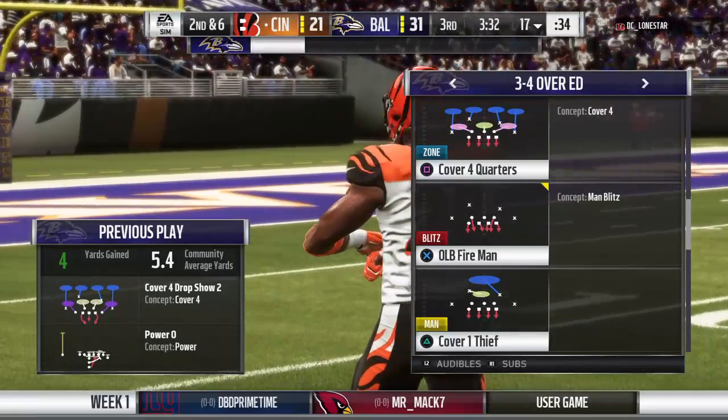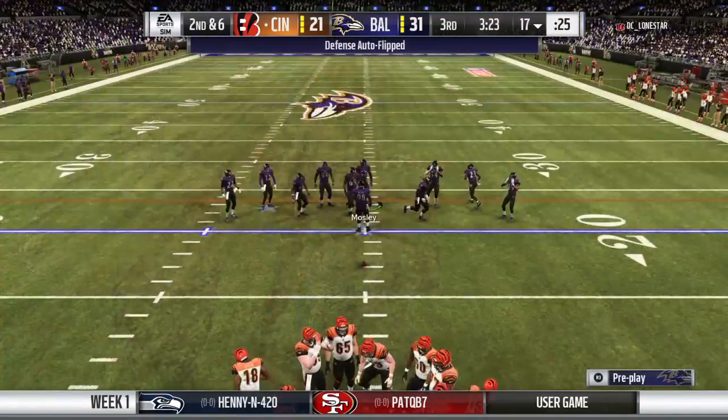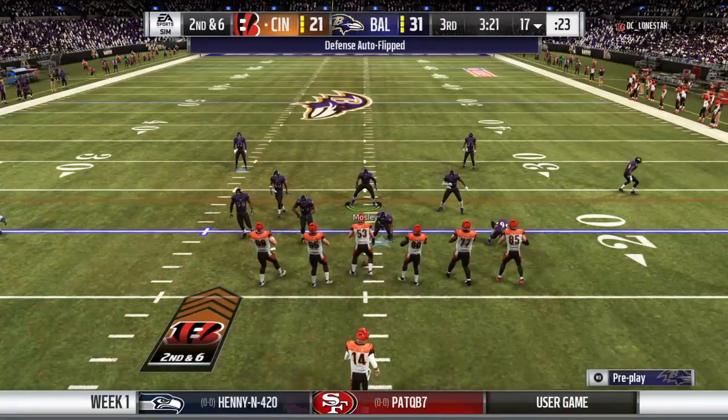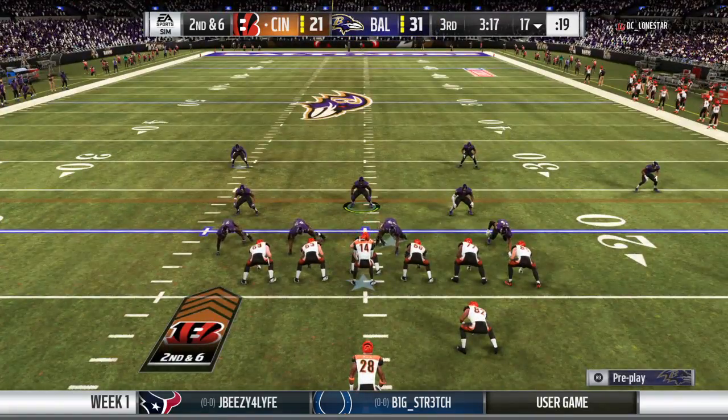Tackle made there by Tony Jefferson. When we see those runs to the perimeter, when we see those runs to the edge, we think about big breakers, don't we? In this case, it was a modest gain, but it does open up possibilities here on 2nd down.